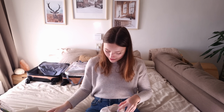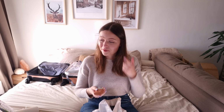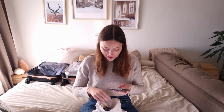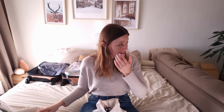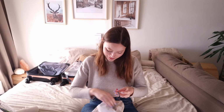Some compact powder. I'm also bringing this bronzer with me. Got this one recently and absolutely love it. Wearing it right now. It has this very warm, glowy, shimmery bronzer thing going on. I had some bronzer in this palette as well, but it's almost empty. I have my highlighter and blush over here, which are still good to go, so that's why I'm bringing it with me. So I have my mascara, eye pencil.